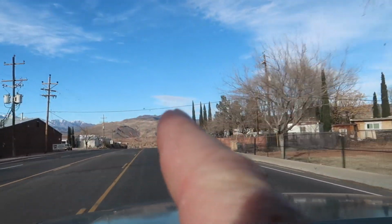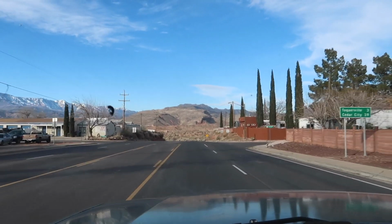That's where we're going. One of the best parts about living down here in the southern end of the state is being able to do stuff like this. It is January right now and it's t-shirt weather today. I think we've got to be probably in the low 60s. So that's great to live down here where I can just go hiking whenever.